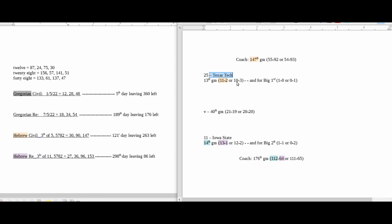And then Texas Tech, they could become 20-20 all-time head-to-head against Iowa State, as Iowa State becomes 0-2 for a conference record with the loss. 0-2, just a reflection of 2-0. 2020, 0-2, kind of similar with each other. And so those would be some numbers I would put for Texas Tech.